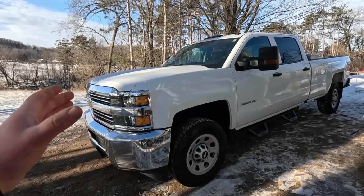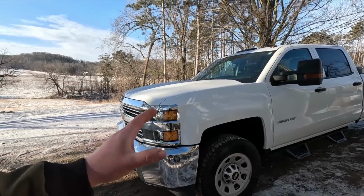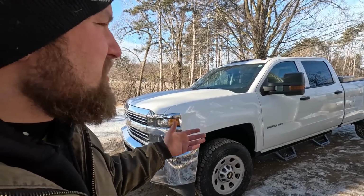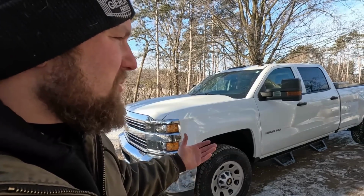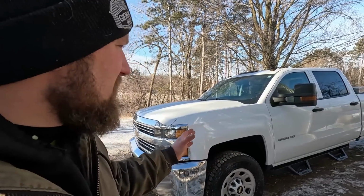So for the details on this truck, like I said, it's a crew cab long box, which I'm very excited about. It's a truck that my wife and I can grow into as we're starting our family. I shouldn't have to upgrade trucks anytime soon as long as I take care of this one. I definitely don't put a lot of miles on to wear this truck out in a hurry.